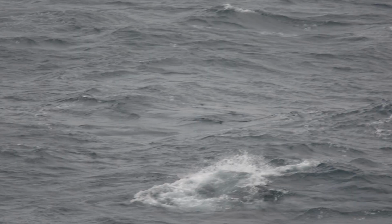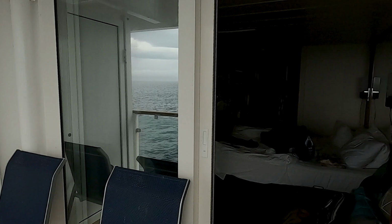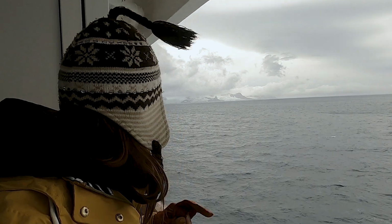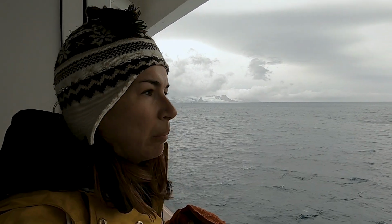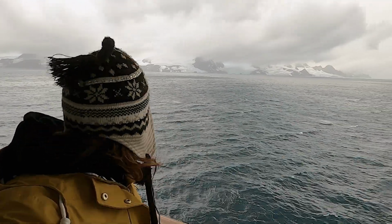Some over there. I wonder what they make of this massive vessel. What do they think when they see a great big boat like this? I guess they're just as curious about us as we are about them. So we're turning back round towards Elephant Island.